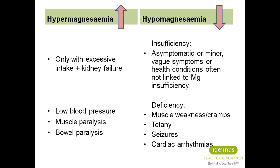So from that we can see that giving magnesium might actually be a good thing if we're trying to lower blood pressure, treat muscle cramps or spasms, and possibly even bowel cramping.